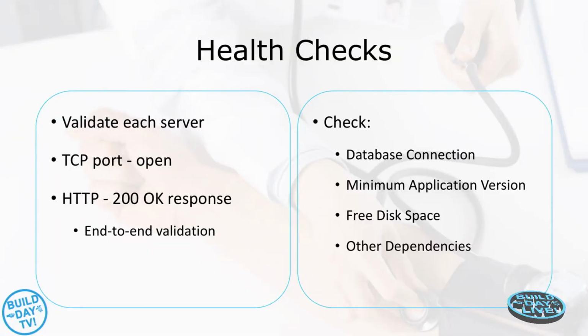Just making sure that the web server can talk to the database is usually enough. You usually do something else to monitor the database behind. But this is to make sure that a particular web server is still functional and is delivering the service through.